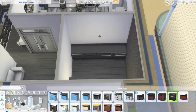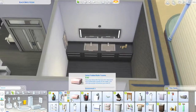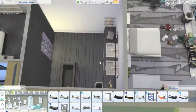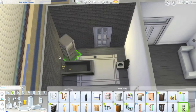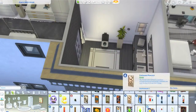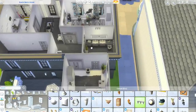And then adding in the master bathroom, so we've got two sinks, even though there's only one parent, so if he does have anyone to stay the night, they are very accommodated for. And we've got a nice bathtub and just a few bits and bobs in there. It's not overly decorated, because that's not what the sim I made this house for would particularly like.